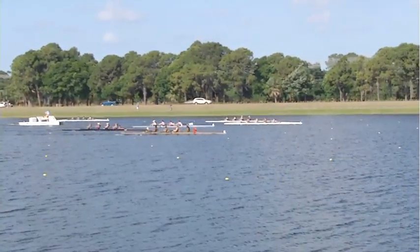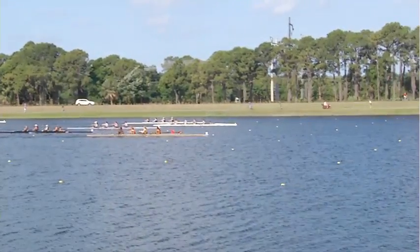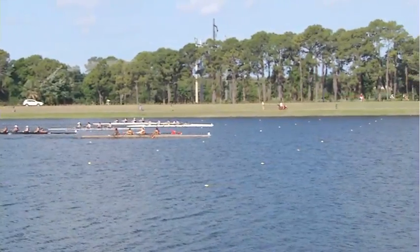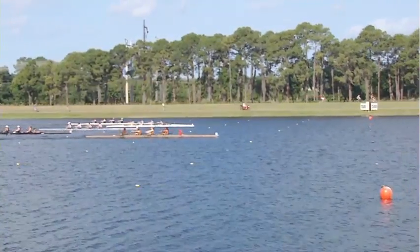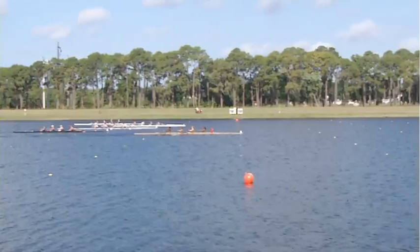We'll get a little bit more of a vantage point right here as we come up on the camera shot. It's going to be a really nice call over here watching. And it is right now. Tampa Prep has taken a half a length boat lead. They are into second position.